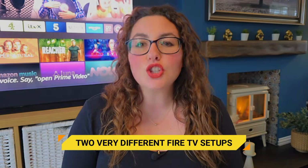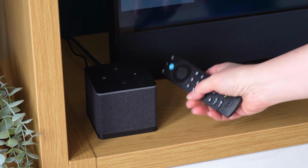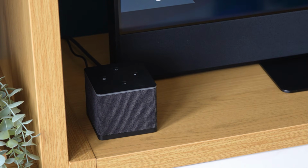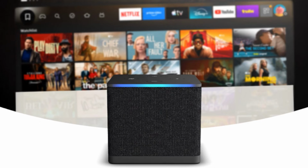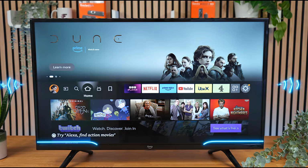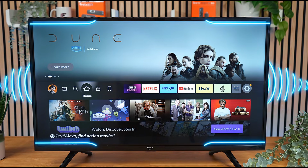Let's separate two things that constantly get mixed together. First, Fire TV devices with hands-free Alexa like the Fire TV Cube or some Fire TV Smart TVs. These devices have microphones built into the device itself. They are always passively listening locally for the wake word. That part is documented, expected, and openly stated.